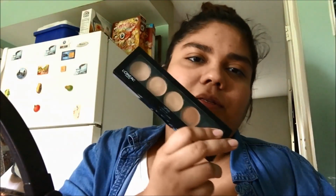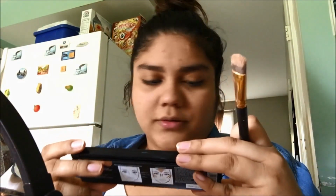Not really sure what they market this for, but I use it for color correcting. So if you can see, I have dark circles under my eyes, and yeah. So I use this one, the L'Oreal Infallible Total Cover palette, I guess. And I used the first one, like the really light beigey one, and then I mix it with the second one, so like these two right here.